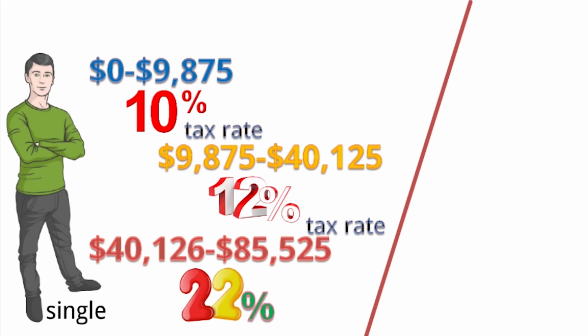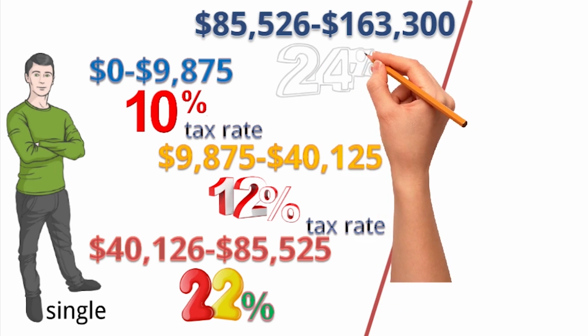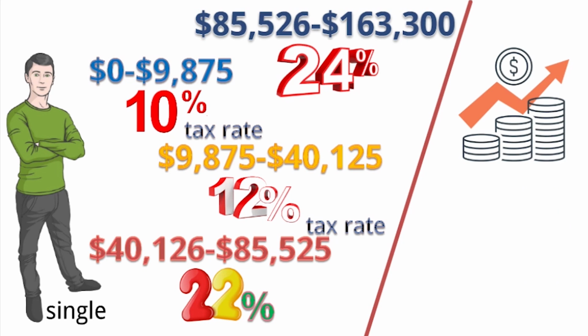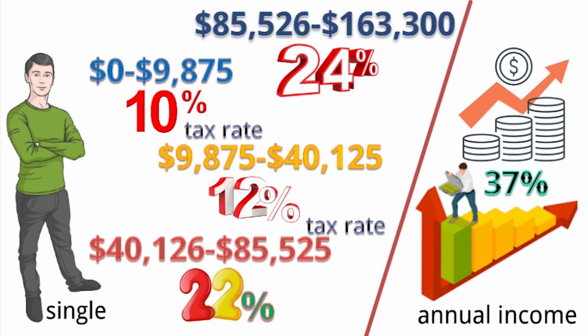If you make between $85,526 to $163,300, then you fall into the 24% tax rate. You get the idea. Basically, it keeps going up the more money you make, all the way up to the 37% tax rate. So go ahead and check your annual income and see where you fall in.